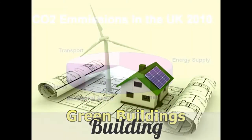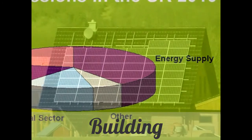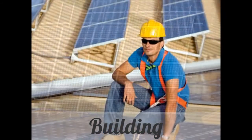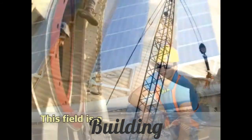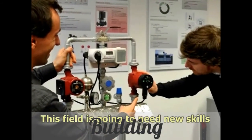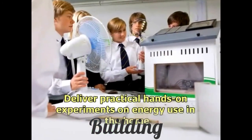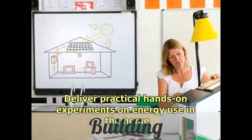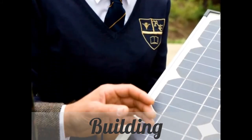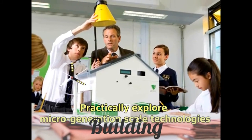Escalating energy and material costs, coupled with the targets for reducing CO2 emissions, make understanding the efficient use of energy in the home an increasingly important topic. This field is fast emerging as an industry that requires a great deal of research and development, as well as a new set of technical skills. This learning resource is focused on our innovative Eco-Building, a classroom resource that allows practical investigation of energy in the home.